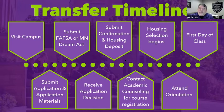We have a $200 confirming deposit and an additional $200 housing deposit if you want to stay on campus. After you've confirmed, you'll have the opportunity to reach out and talk to academic counseling about registering for courses. In spring, that will happen here in December, and for fall students, that doesn't happen until May. So we have plenty of time for those fall students. Spring students, we're right around the corner from opening that up. So the earlier you're confirmed, the earlier you'll have the opportunity to sit down and register for classes.